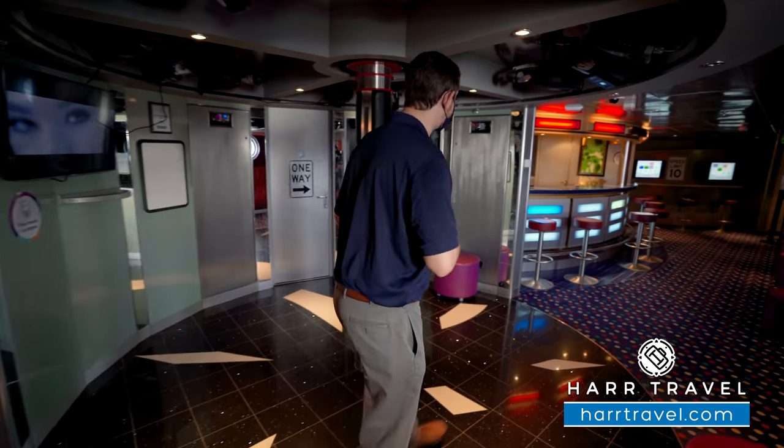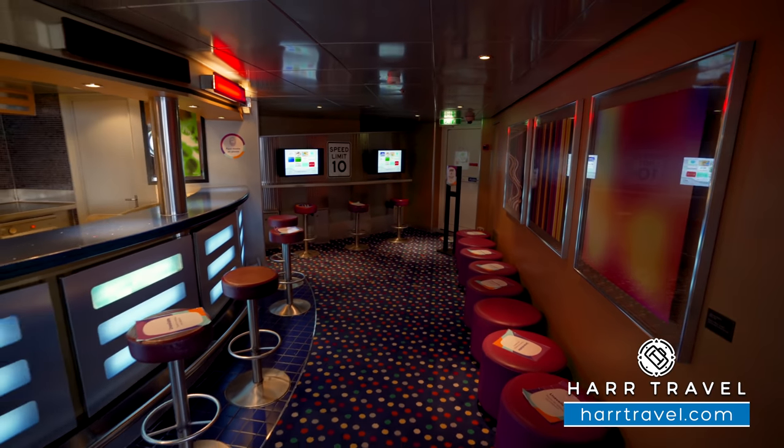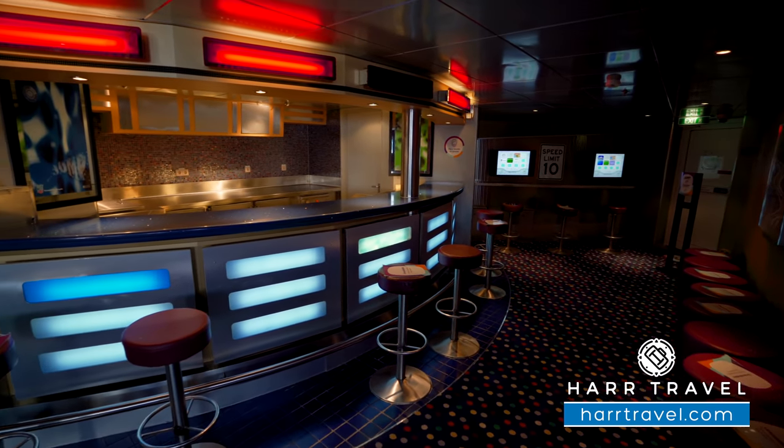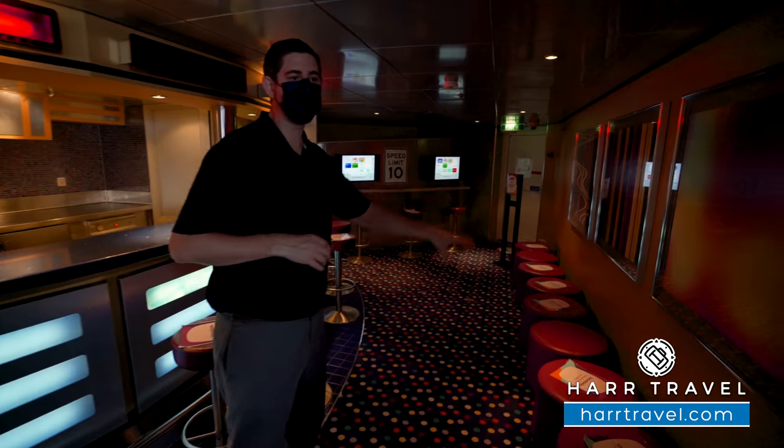And then as we continue through the space, you can see they have a bar here. They used to do mocktails and different things along those lines, but really it's more of a lounge setup now. You got video games on the far side and more seating in here.